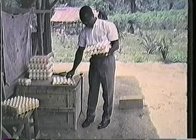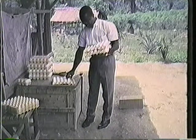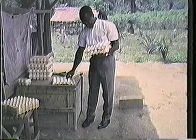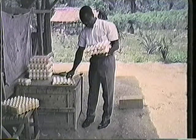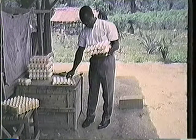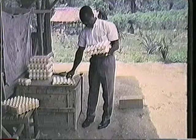Is your feed pretty expensive? Yes. By the time you get your transportation here, it costs about $7.80 for a 100-pound bag. So you have to get a pretty good price for your chicken and eggs then to come out. That's right.